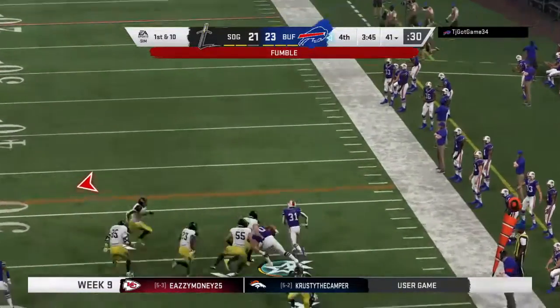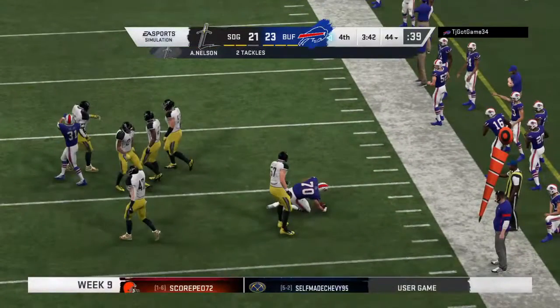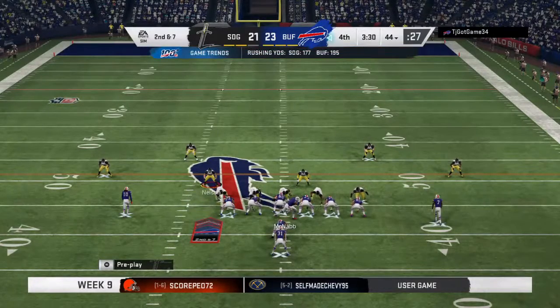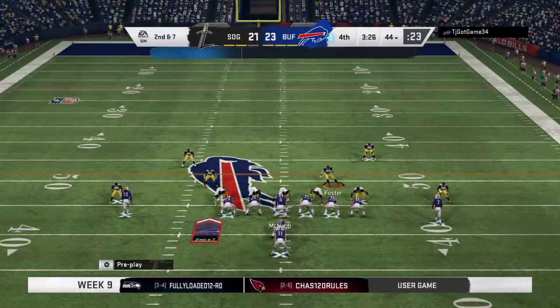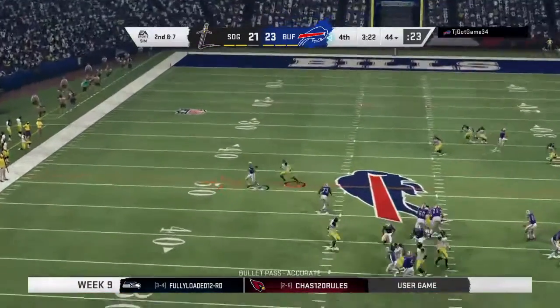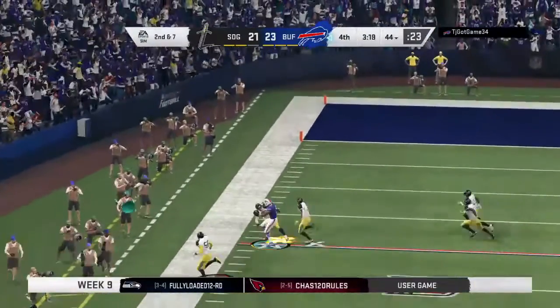Fumble. It's out. It's loose. Wow. That ball gets knocked free, but a teammate comes along and scoops it up. It's almost like baseball. Guys at bat, people are on base in scoring position. One guy doesn't get them home. The next guy comes through and picks him up. And avoids the turnover.